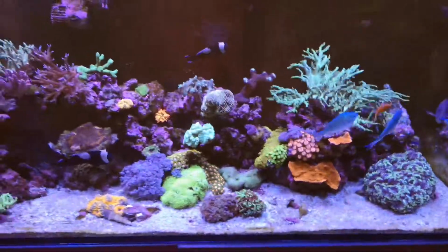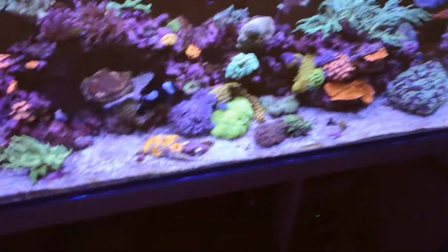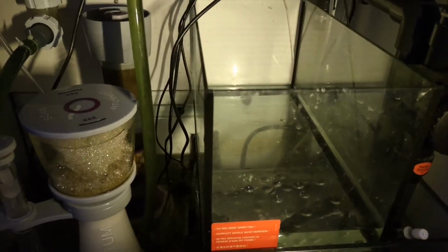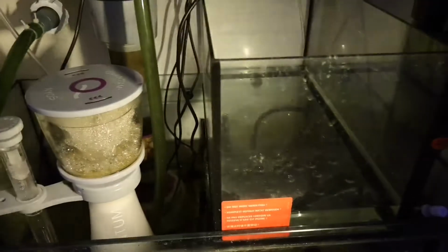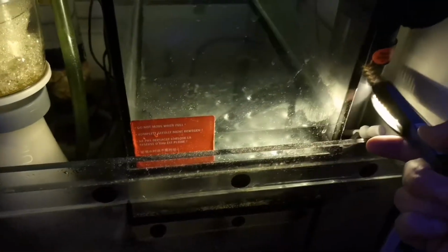But yeah, in the new year, guys, I'm gonna be changing out the sump. Sorry, rephrase that. I'm not changing out the sump. I'm gonna be changing the equipment in the sump. I'm gonna be taking out the ATO, and I'm just gonna be running an automatic one at the back. At the back of it, I'm going to take this out, and then I'm going to put the Red Sea filter roller in. So I'm going to plumb it, hard plumb it into the down tube.